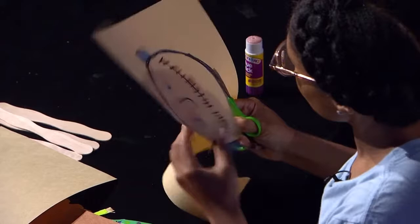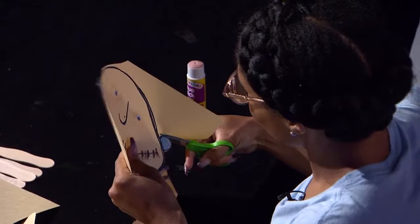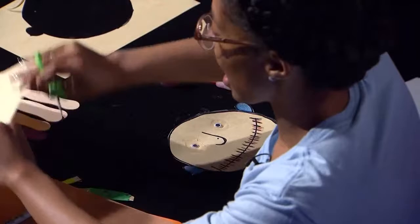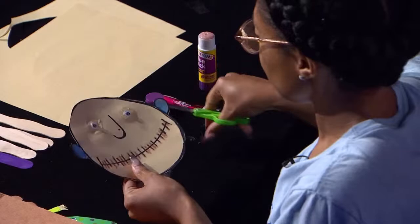Cutting, cutting, cutting. I'm almost finished with the head of my scarecrow. Okay, so I have my head cut out. I'm gonna put that to the side so that you all can see. So do a little trimming here. Okay. And we have our head.